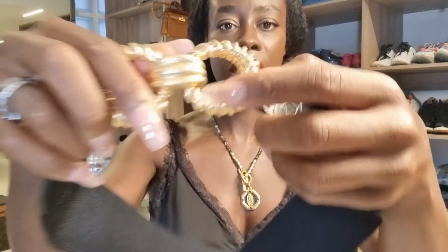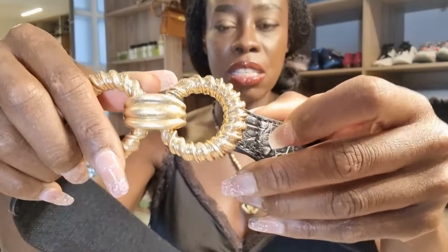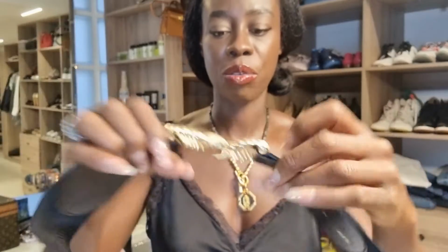Oh, you know what? This kind of reminds me, a girlfriend of mine, when we were in Hawaii. If you didn't see that vlog, go ahead and check that one out. But she picked up a Gucci bag in Hawaii, and I'm just now realizing these kind of resemble the G's that she has on her handbag. So I'm going to have to send her a picture of that. Yeah, so that's really cute.